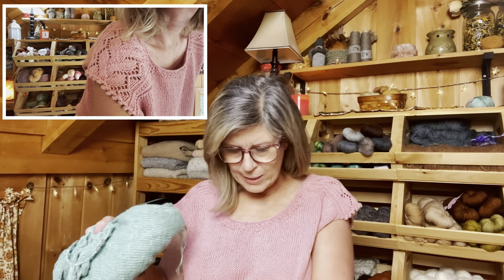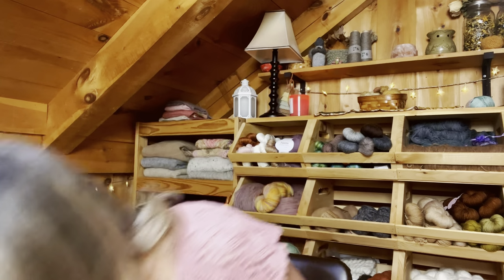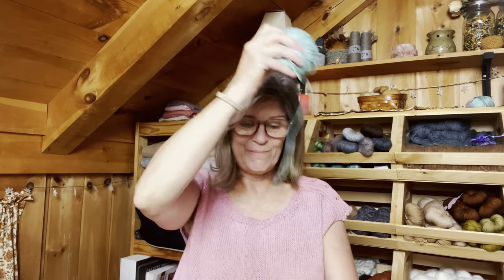But I'm enjoying this. It's fun to just knit round and round and round, right? Who doesn't love that? Yeah, that never bores me, really, because I always need to do some kind of TV or podcast watching knitting.